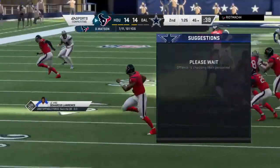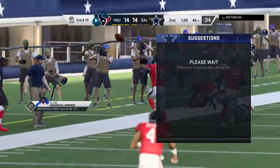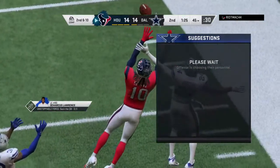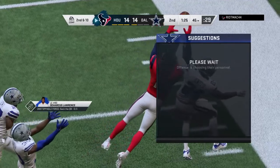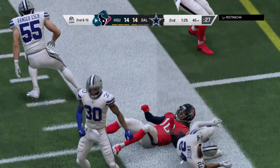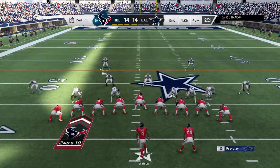Now the first play of the drive there is incomplete. Brandon, it looked like he had his hands on it for a moment, but let's face it, that was going to be a tough catch all the way because of the presence of the defense right there as he was trying to haul it in. Yeah, nice job to force the incompletion. After the incomplete pass, here now is 2nd and 10.